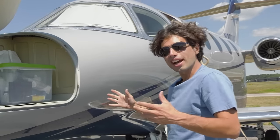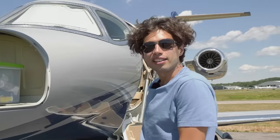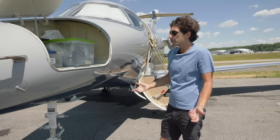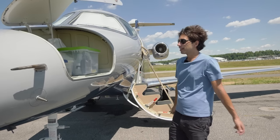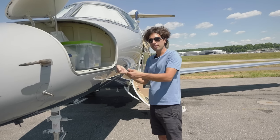Premier sits pretty high on the ramp. It has a nice ramp appeal. You have stairs, so it looks almost like a mid-sized jet. But at the same time, if you think about practicality, if you need to load luggage in here, you gotta lift it higher.